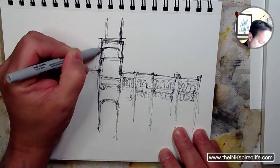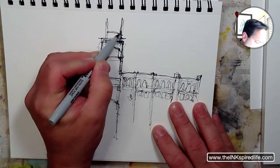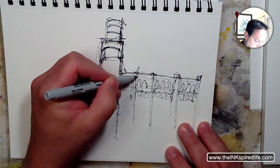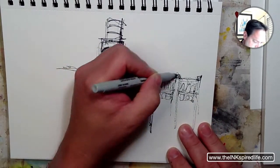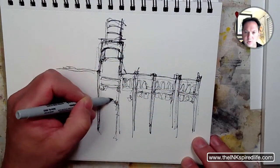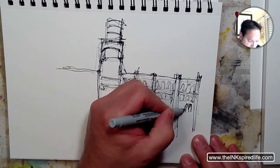Some kind of cool details happening here. There's a sign going on. This is a cool chimney up here. Let's pull these out. I want to pop these vertical pieces out. Again, this is just quick and loose. Boom. Lots of windows on this building.